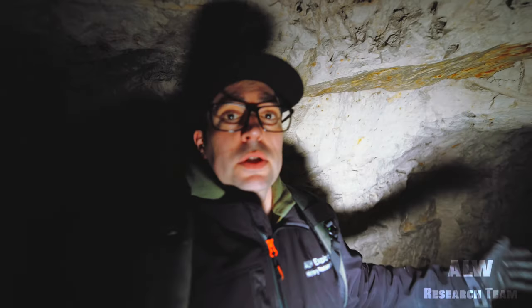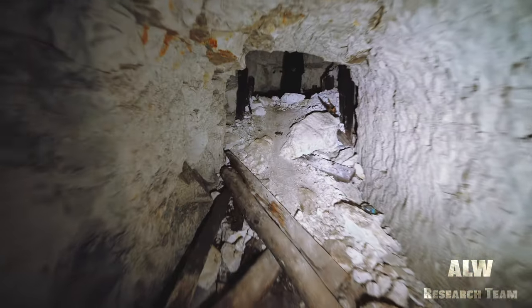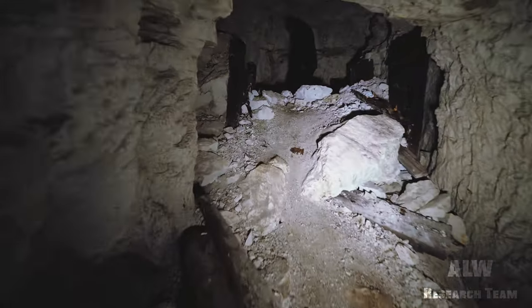Right then, viewers, this was Lydden Spout Deep Shelter. We're going to make our way back out onto the cliff face now. But on the way, Dave wants to show us something.